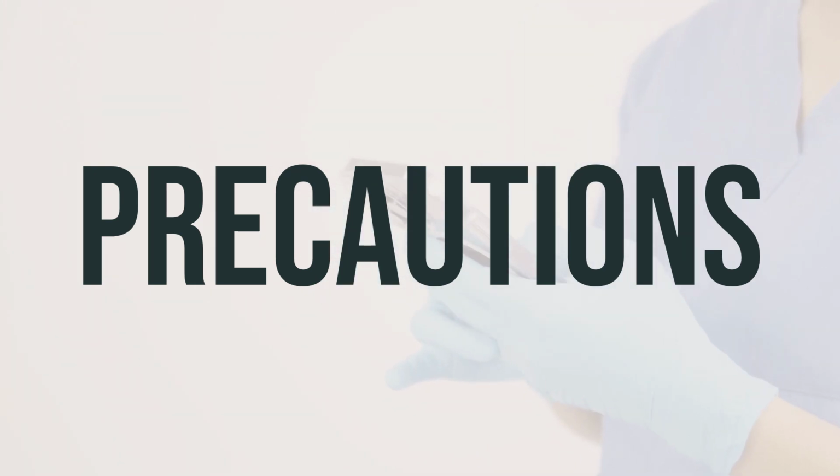If you are using Prax Lotion for hemorrhoids and experience bleeding from the rectum, stop using it and consult your doctor promptly. Before undergoing surgery, remember to inform your doctor or dentist about all the products you use, including prescription drugs, non-prescription drugs, and herbal products. If you are pregnant, only use this medication when clearly needed and discuss the risks and benefits with your doctor. And if you are breastfeeding, consult your doctor before using Prax Lotion.